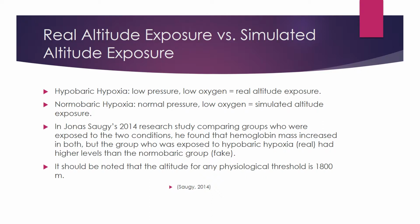Hypobaric hypoxia is described as low pressure, low oxygen. Normobaric hypoxia is normal pressure, low oxygen, and has been deemed fake altitude. An example of normobaric hypoxia are hypoxic chambers in labs that are used to simulate altitude exposure without actually traveling anywhere.